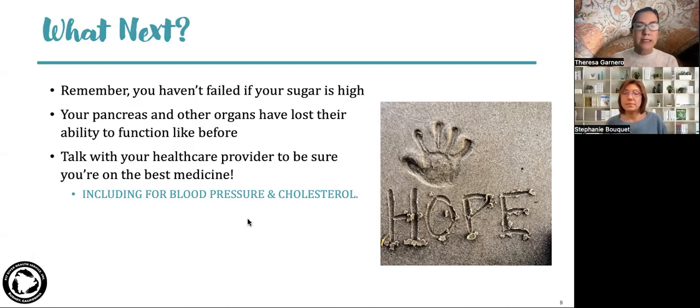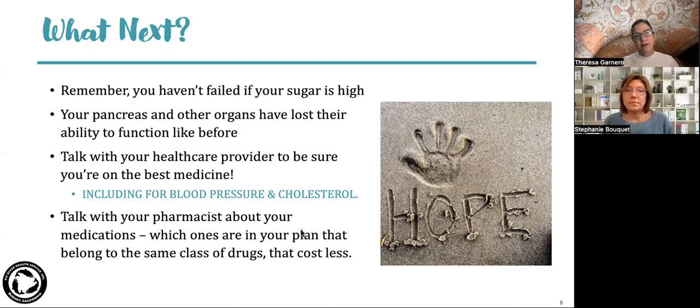And I'm also, we didn't get into blood pressure or cholesterol medicines. The new guidelines say blood pressure is considered high blood pressure when it's 130/80 and above. So it's important to also be sure that you're on the right medications for those conditions that tend to come with diabetes. Of course, your pharmacist has a wealth of information about what's going to cost less, what might belong to the same family of medications and be easier on your pocketbook.